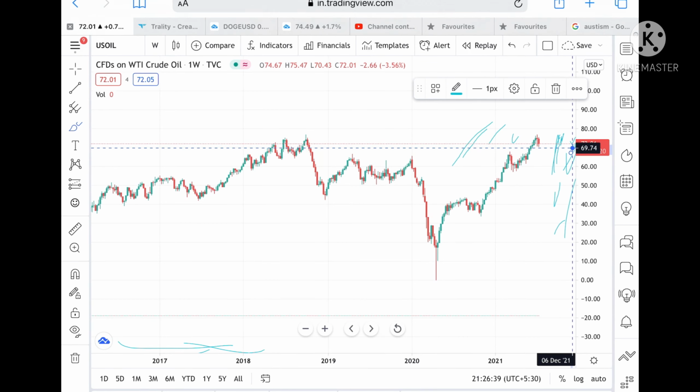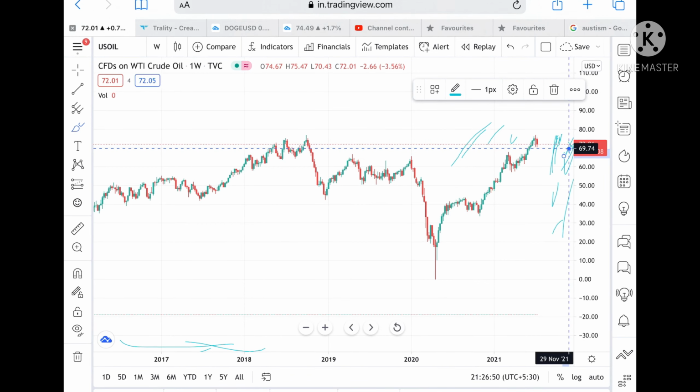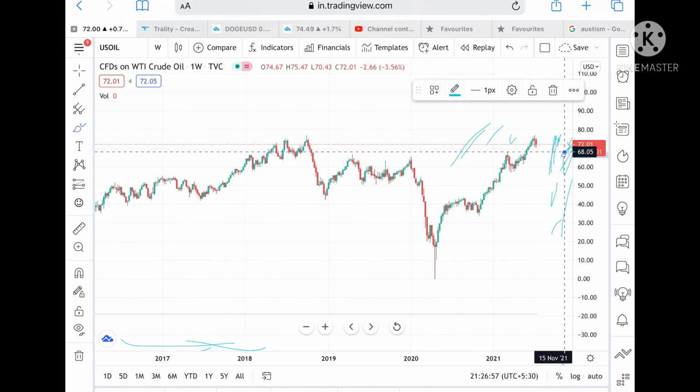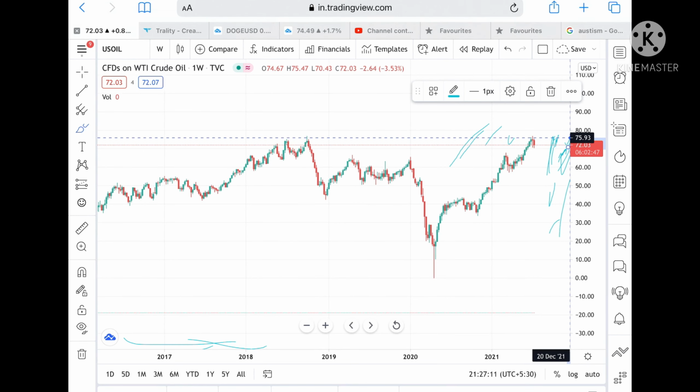Once 70 is touched, it can go and touch a level of 69.74, and once 69.74 is touched, it can touch a level of 68 also, and 68 is a strong support. So you have to understand that there can be chances it bounces back from this level because this level is not tested. What you have to keep in mind is that if it sustains above 75.36, then it can touch a level of 76, and if it sustains above this level, then it can sustain a level of 77.